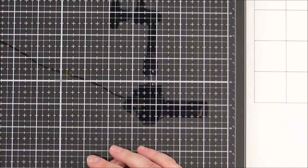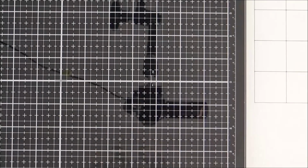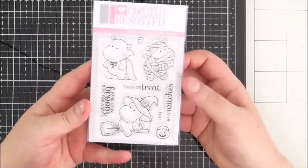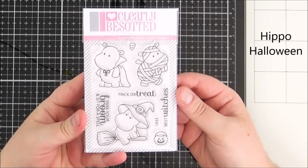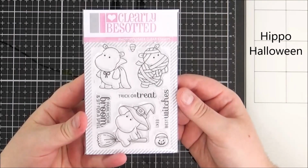So as I usually do, I'm going to share the new release with you and also the samples that I have made. So first of all, one of the smaller sets, this is the Hippo Halloween set. Absolutely adorable, as you can see. If you love hippos and you love Halloween, this is definitely the set for you.